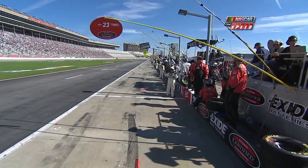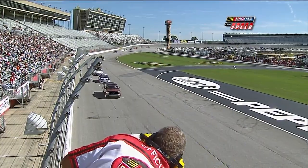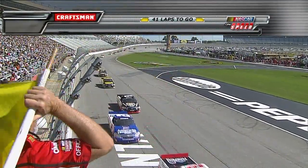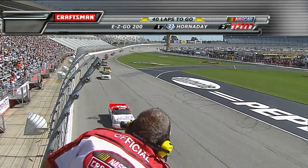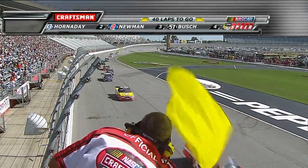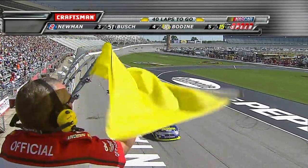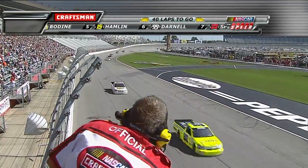Caution has come out for the 4th time. It is debris on the racetrack that brought this caution out. Timely caution for Johnny Benson. Huge. Ron Hornaday had driven right up on his back bumper, and the interesting thing, I think, Phil, for Johnny was Jason White was just in front of Johnny. Hornaday gets both those guys in one lap. All of a sudden, Johnny's still a lap down.